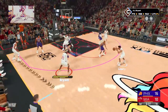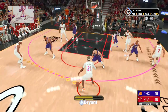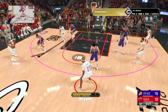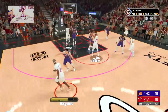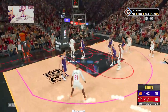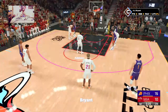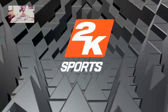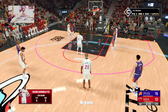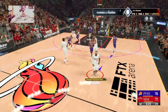Bryant against Booker. Martin right side. Pass to Butler. Down to 5 on the shot clock. Here's Adebayo. So it'll be 2 free throws. He was fouled in the act of shooting. It's going to be on DeAndre Ayton. Inside, Bam really doesn't hold back. He takes his shot right through the foul. He hits the second from the line.